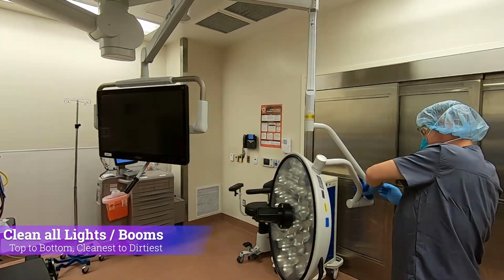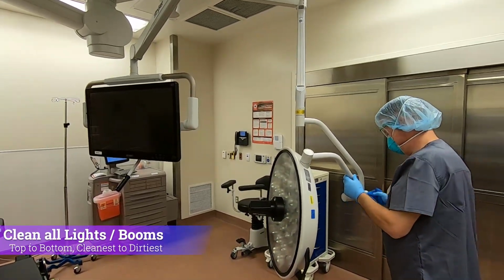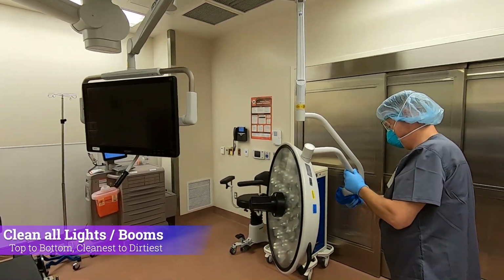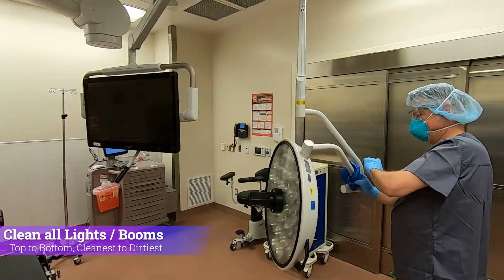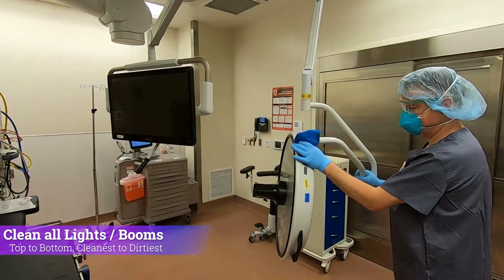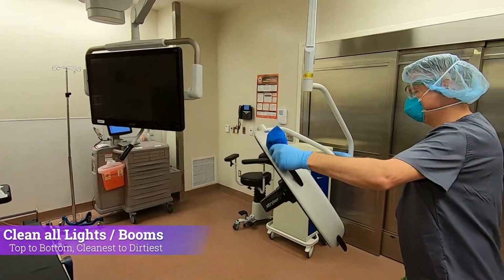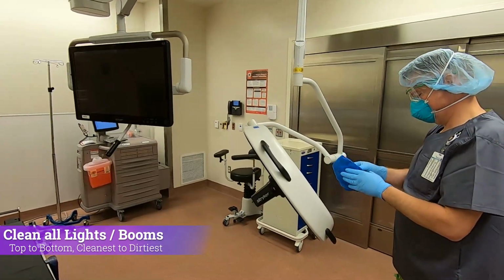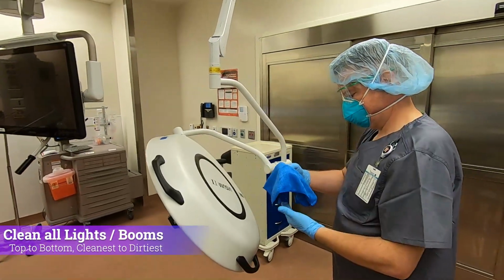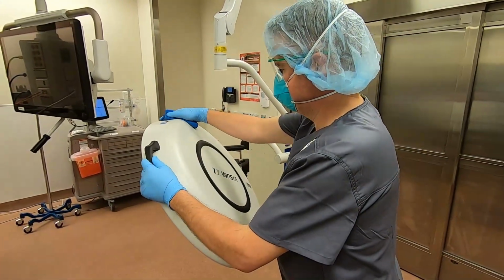Cleaning principles remain the same. Top to bottom, cleanest to dirtiest, and clockwise and counterclockwise. You'll also notice the increased pressure that is applied to create mechanical friction and disrupt any biofilm or bioburden that may be on the surfaces.